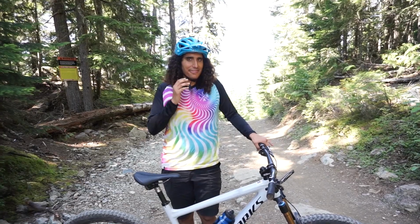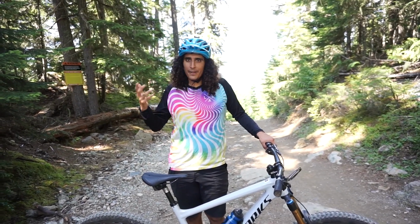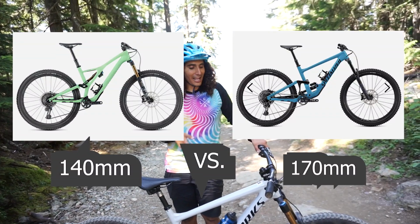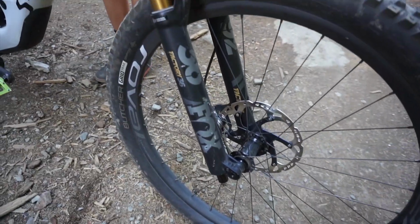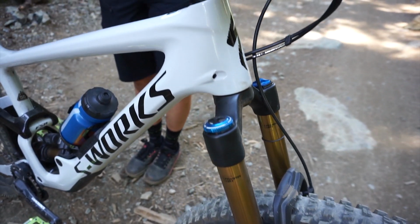And I thought that bike, even though it was really fun, what I would probably prefer for bigger, rowdier descents was something with just a little bit more travel, a little bit burlier, and that's when this Enduro comes in. So right off the bat, it's 170 millimeters of travel combined with big 29-inch wheels. So you know this thing is gonna be a blast on the downhills.